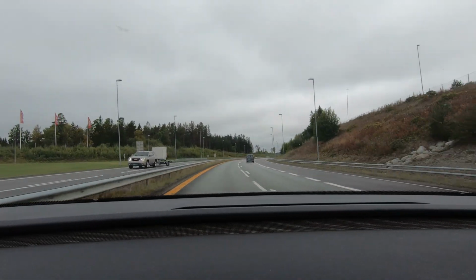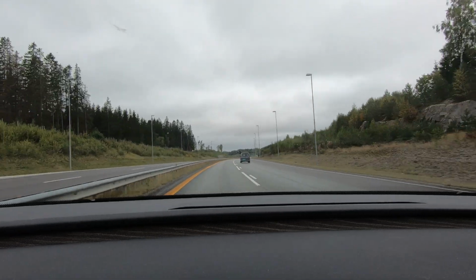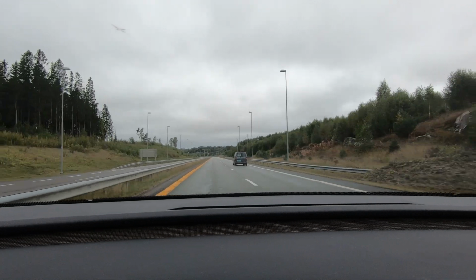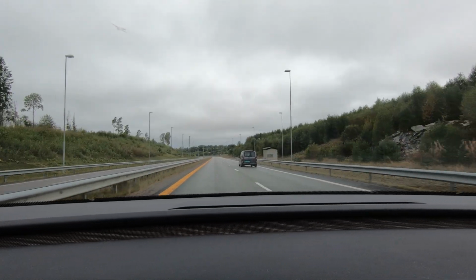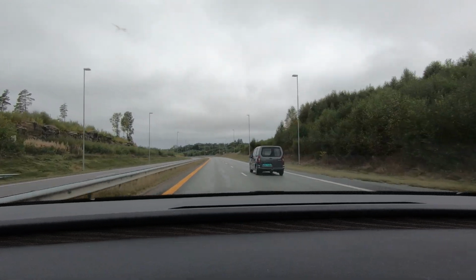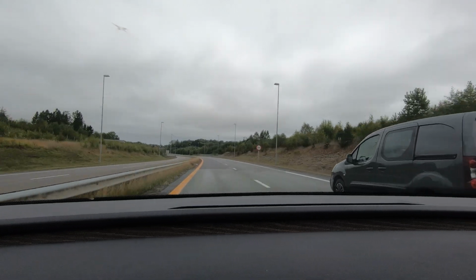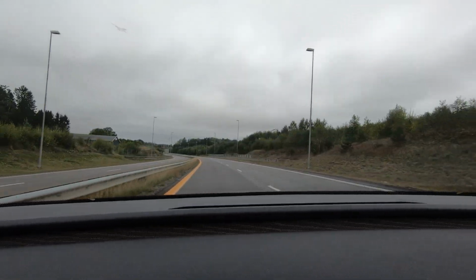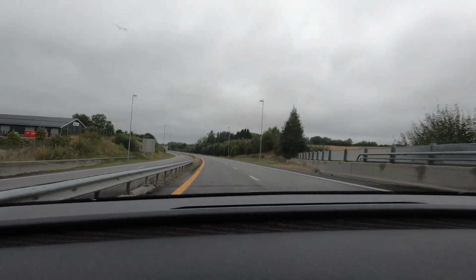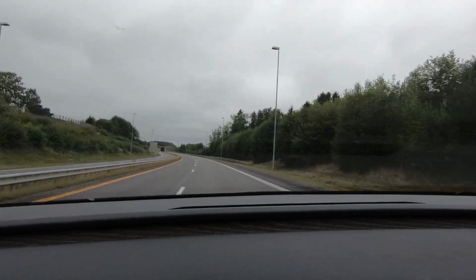It's relatively quiet in there. It's a bit of wind noise, particularly from these big mirrors. It's very good mirrors, but because they're so big, they generate a bit of wind noise. There's not that much tire noise in here. It's actually relatively quiet, and it's comfortable. And yeah, you have plenty of power. It's easy to see out. You have good mirrors.